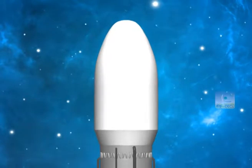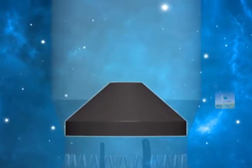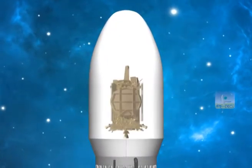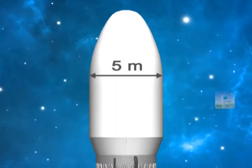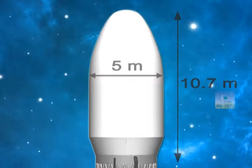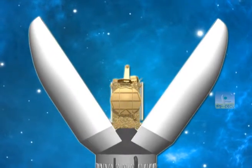The encapsulated assembly at the top of the vehicle houses the payload adapter, PLA, the ogive payload fairing, OLPF, and the satellite. Mark III has a large fairing of 5-meter diameter and 10.7 meters long, having a volume of 121 cubic meters, sufficient to accommodate large satellites.